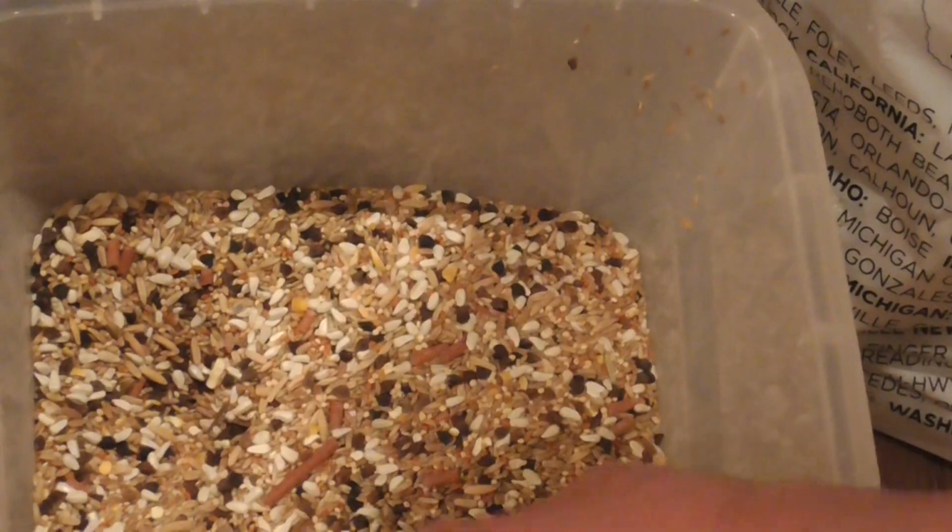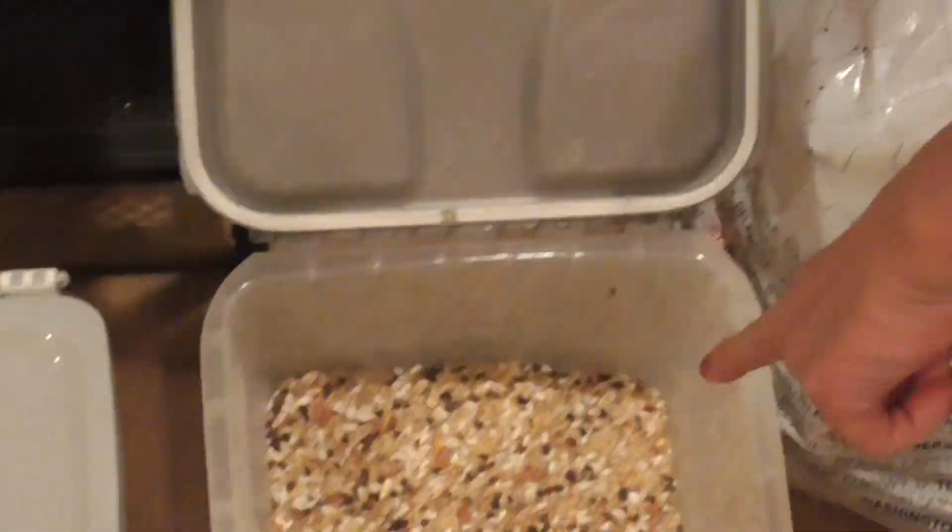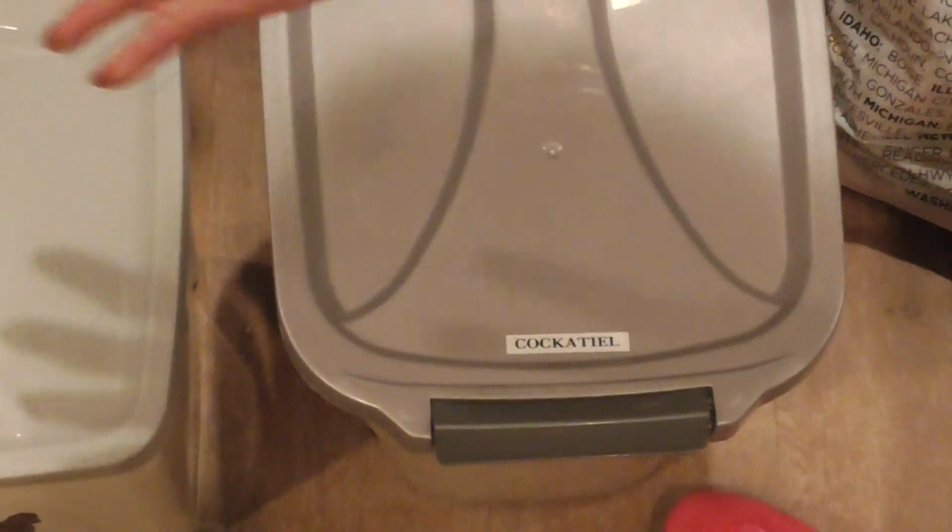You can kind of tell. Even some of these white ones, the big ones, they actually tend to not eat those. They kind of leave it behind, but that's okay. With the Cockatiels, I mix in the canary seed. Supposedly they're not really for canaries. They just call it that, the plain canary.